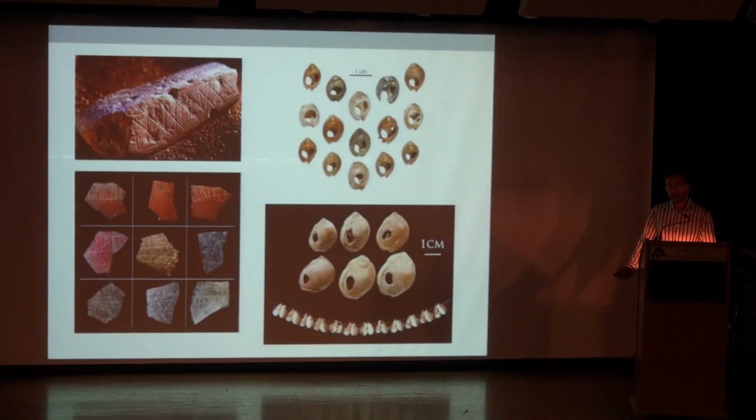And then the symbolic aspect, we're starting to see engraved pieces of ochre, and this was found in Blombos Cave in South Africa. You can see a series of zigzag patterns that have been carved into a piece of ochre that's about that wide. It's not very big.